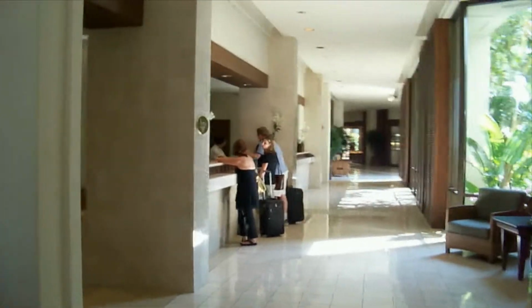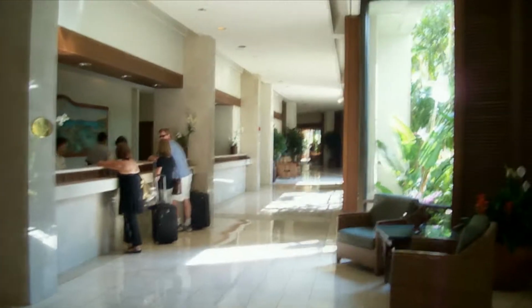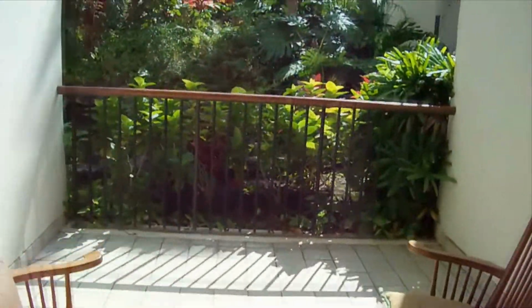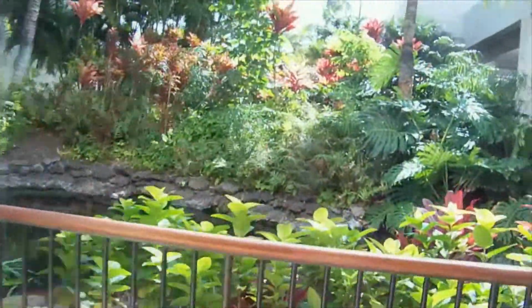Some shops down here, and that's the front desk where those people are just checking in. The wedding office is just around the corner, just here. Oh, let's have a look at this. These two seats are extraordinary. They're always here, and they either face each other or they face outwards depending on what time of the day it is. So it's morning and they're facing each other.